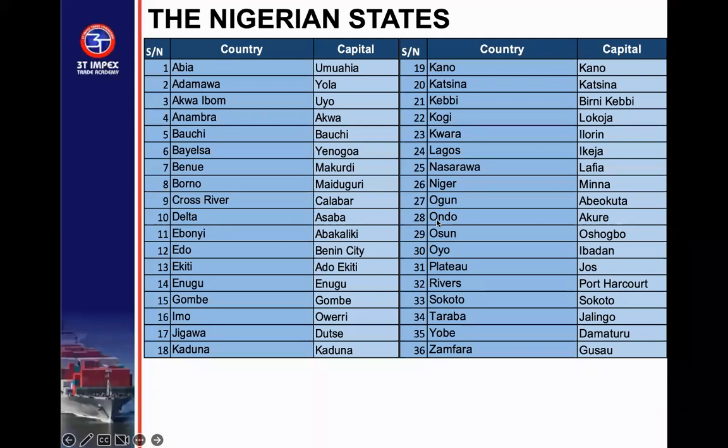So today we are going to Osun State. We've been to Abia, Adamawa, Akwa Ibom, Anambra, Bauchi, Benue, Bayelsa, Borno, Cross River, Delta, Ebonyi State. We've been to Ekiti State, Edo State, Enugu State, Gombe, Imo, Jigawa. We've been to Kaduna, Kano, Katsina, Kebbi, Kogi, Kwara, Lagos, Nasarawa, and Niger State.